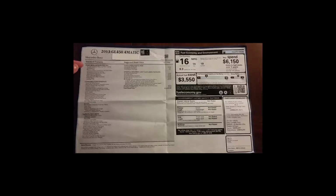So moving on to some things that are standard. All GLs, regardless of engine, will have that 7-speed automatic transmission, 4MATIC all-wheel drive, and Airmatic adjustable suspension. Going with some of our convenience features, you can see every 2013 GL is going to have a sunroof, a rear view camera, Bluetooth audio and phone, which is nice, power liftgate, heated front seats, dual zone automatic climate control, which really should be a tri-zone, power front seats. Notable that 115 volt, an actual plug outlet in there, which is nice. Moving on down, there's a lot of standard safety features, which is really good to see and expected in a Mercedes. Pre-safe, collision prevention with automated emergency braking, and a lot of other, airbags, child latch systems, things that you would expect to see in this vehicle.